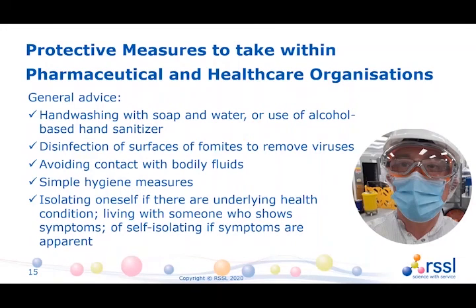Okay, so there's a number of measures that GMP manufacturers need to consider to protect workers and minimize infection. And there's a photograph of myself on the screen wearing a face mask going into a facility when it's shut down. So these general measures are hand washing with soap and water, or alternatively the use of an alcohol-based hand sanitizer. Now, hot soap and water is far more effective because the detergent in the soap attacks the virus directly and in essence rips it apart.